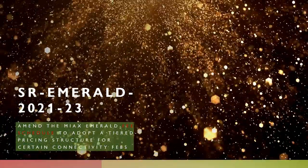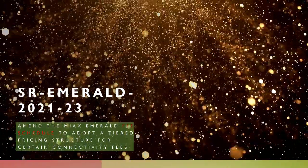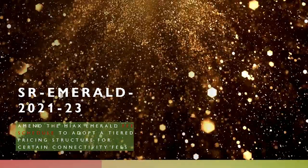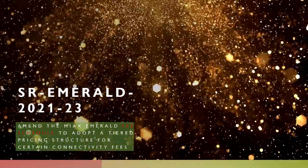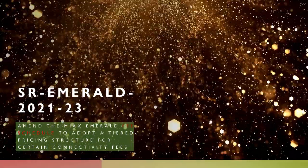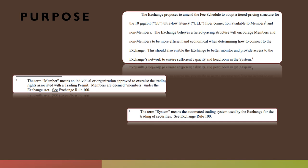We have another filing to discuss out of the SR-EMERALD 2021-23. So this is to amend the MIAX Emerald fee schedule to adopt a tiered pricing structure for certain connectivity fees. So again, market share related, order flow related, liquidity related. The purpose of this is to amend the fee schedule to adopt a tiered pricing structure for the 10 gigabit ultra low latency fiber connection available to members and non-members.